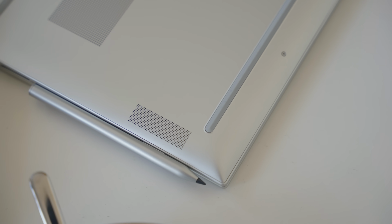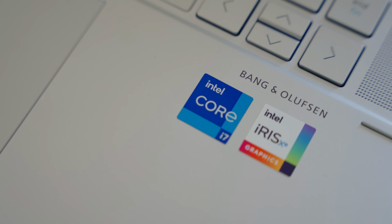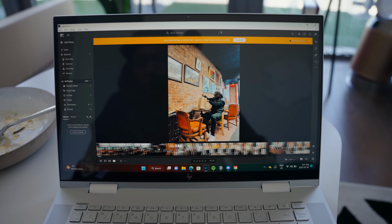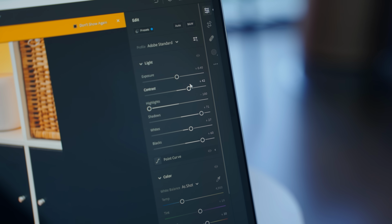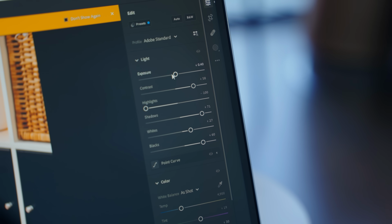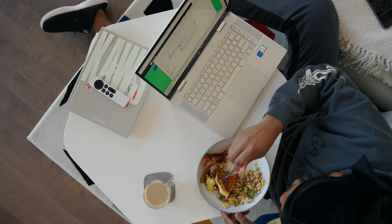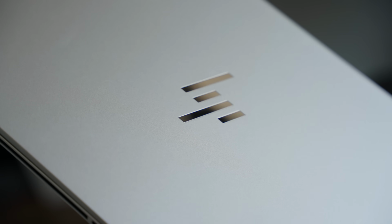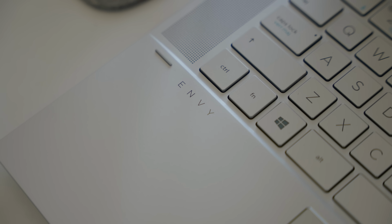Under the hood, the HP Envy X360 is powered by an Intel Core i7 processor, which ensures that it can handle even the most demanding tasks with ease. Whether you're working on a complex project or light photo and video editing, this laptop has the power to keep up. It also comes with plenty of storage space, so you can store all your files and media without having to worry about running out of space. Overall, I'm very happy with my choice of the HP Envy X360 from Staples. It's a versatile and powerful laptop, as I said before, and exceeded some of my expectations in terms of performance and functionality. So whether you're a student, professional, or just someone who needs a reliable laptop for everyday use, I would personally highly recommend this one.